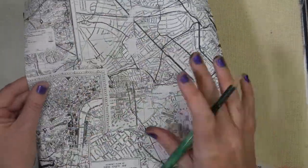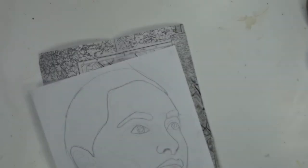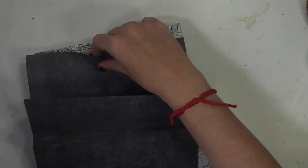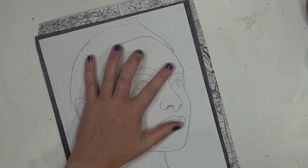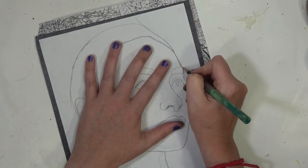It's not big. But then I decided I actually want to draw her on this map paper. So I'm going to repeat the same thing, but this time, I'm going to use some graphite paper, which is wonderful. It's a great way to transfer your designs over, and I've used it before in a couple of videos. So I'm just going to do the exact same thing here.